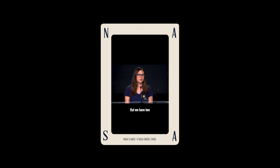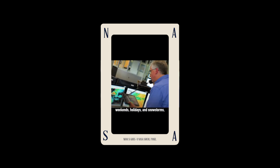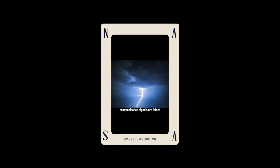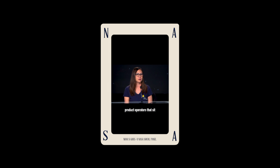But we have 2 mission management controllers that are on site 24/7, 365, the nights, weekends, holidays, and snowstorms, making sure that those communication signals are intact. We also have 2 product operators that sit on console to make sure that data products are coming down and being produced.